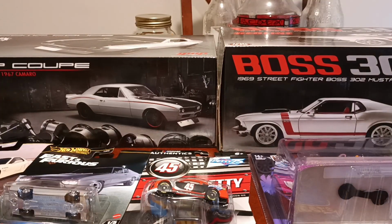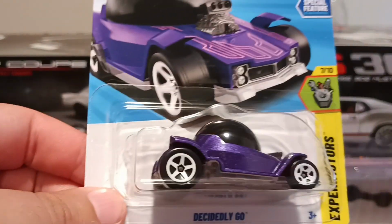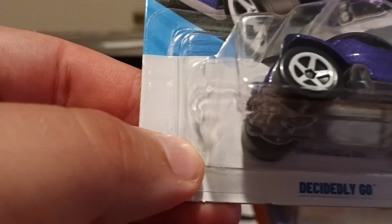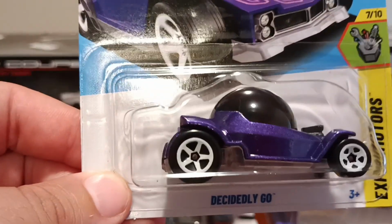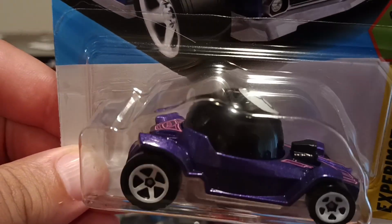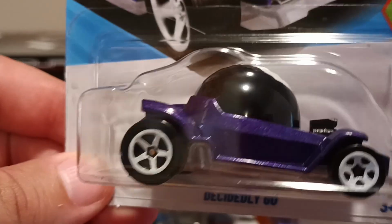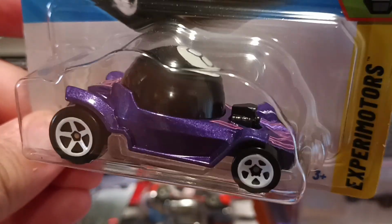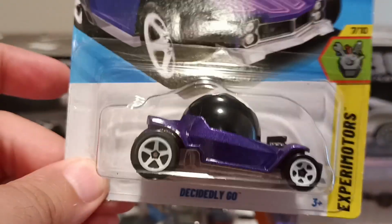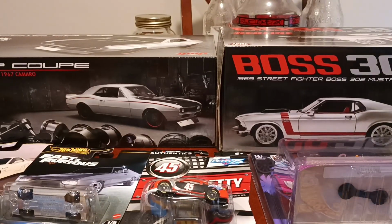And also, unusual. Some people are probably going to have mixed opinions, not going to lie. The Magic 8 Ball car, the Decidedly Go. Honestly, the reason I liked it is it reminded me of one of those bubble top Ed Roth type cars. So I actually kind of like this. I'm not even going to lie. It kind of has that sort of Ed Rothy type vibe to it, which is the whole reason I bought it. Yeah, it is a Magic 8 Ball, but it definitely had those 70s custom vibes. I like this one, actually. I know some people might have mixed opinions, but I think it's cool. And there you go. So there's that one.